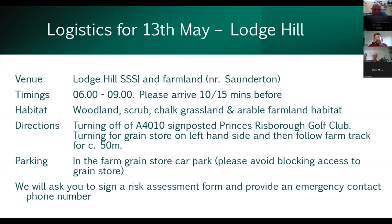We are going to have our risk assessment forms. We write down all our emergency contacts. Those of you that are minding, I print them out. You just tick your name off. So hopefully everyone will be on the sheet there.